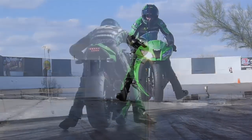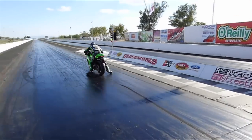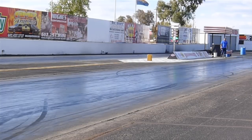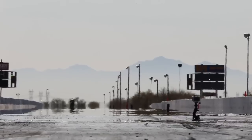How fast can a stock wheelbase ZX-10R with bolt-on mods go? Gadson cracked off an uncorrected 940 at 155 miles per hour.